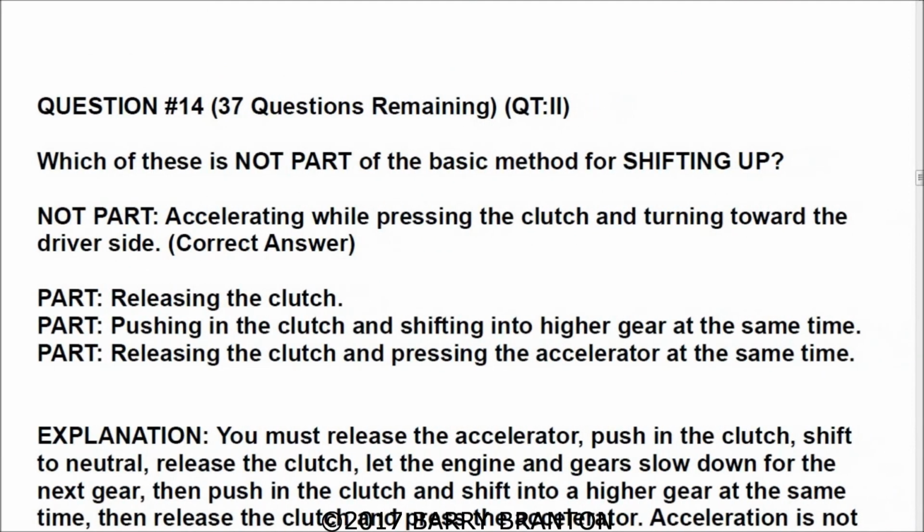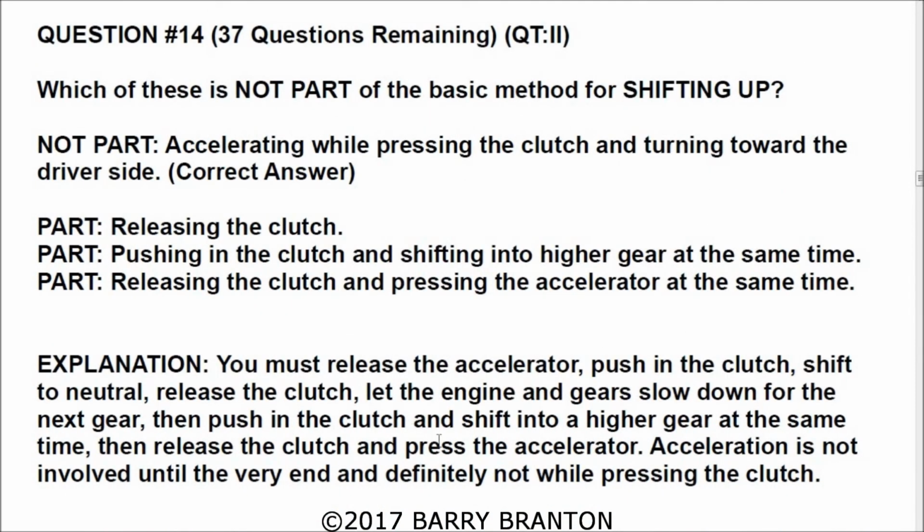Question number 14. Which of these is not part of the basic method for shifting up? So we're looking for the answer that is not part. So we know from this multiple choice type of question we have 3 that are part. So the 3 that are part are releasing the clutch, pushing in the clutch and shifting into higher gear at the same time, and releasing the clutch and pressing the accelerator at the same time.